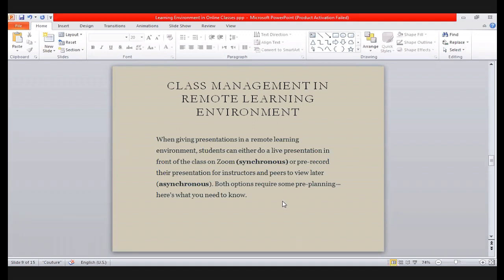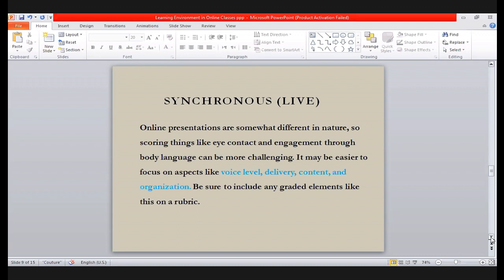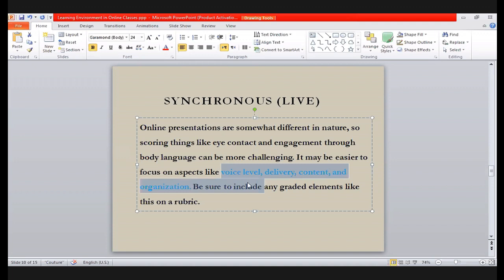Here's what you need to know, and I think it's very important to focus on these steps. Synchronous live online presentations are somewhat different in nature. So scoring things like eye contact and engagement through body language can be more challenging. It may be easier if we focus on aspects like voice level, when you have a direct room in Zoom talking with the other participants, delivery, and content and organization. Be sure to include any graded elements like this on the rubric. I mean, try to depend on these, not just the assignment or the homework only.